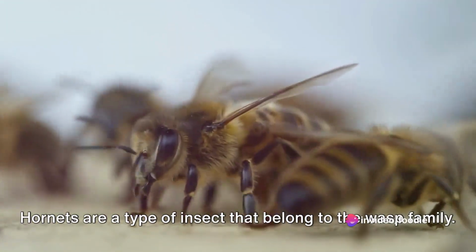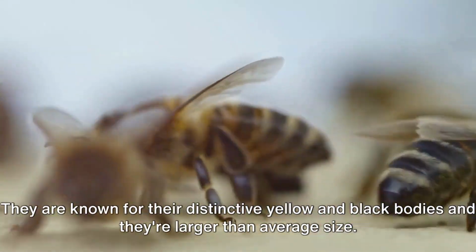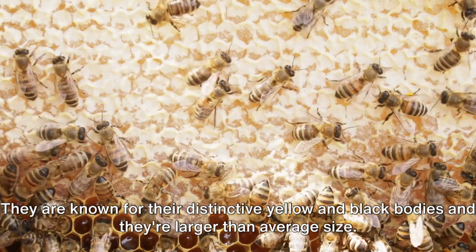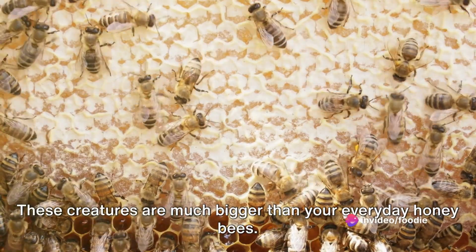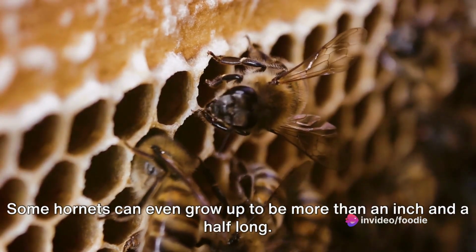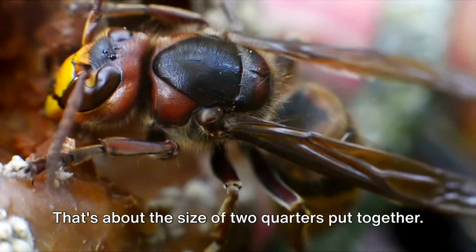Hornets are a type of insect that belong to the wasp family. They are known for their distinctive yellow and black bodies, and they're larger than average size. Yes, you heard that right. These creatures are much bigger than your everyday honeybees. Some hornets can even grow up to be more than 1.5 inches long. That's about the size of 2 quarters put together.